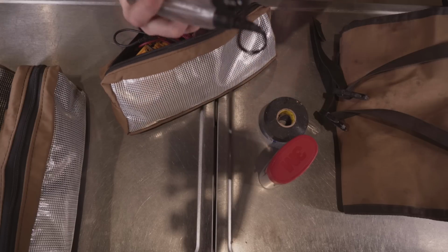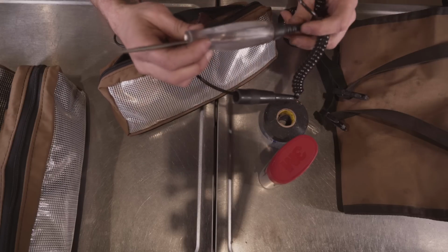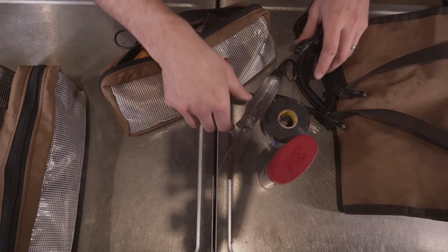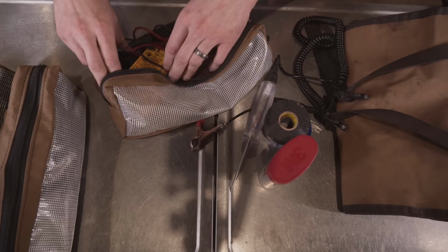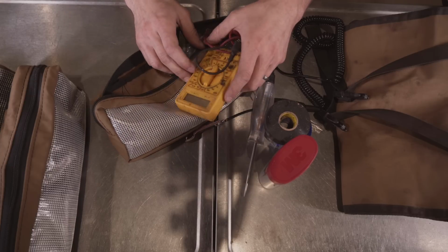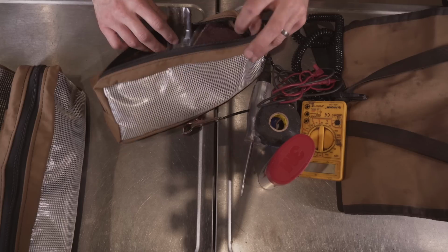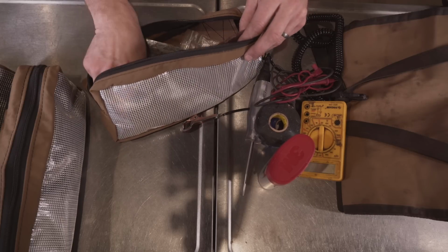Test light. I've got a Snap-on test light just because I upgraded to a different Snap-on, and the trade-in was like 10 bucks or something, so it wasn't worth it. So I kept it, and now I've got a nice test light in here. I've got a really terrible multimeter in here. It's really simple, it's really cheap, but it works, and I'm not going to carry a giant multimeter in here.